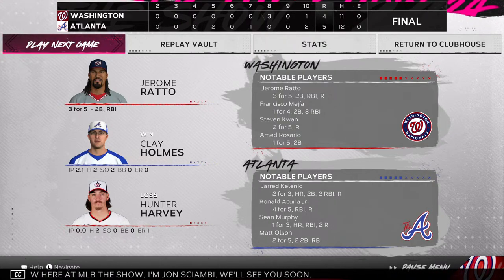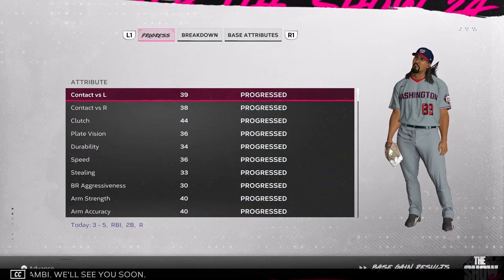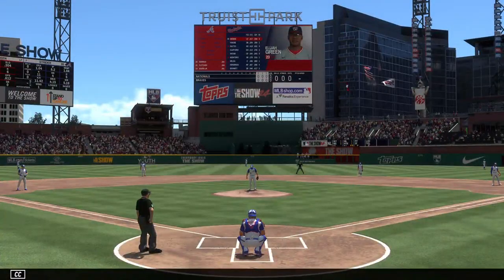5 runs, 12 hits, no errors. They left 15 runners on base. For the Nationals, 4 runs on 11 hits, no errors. They left 16.